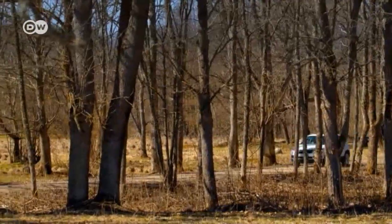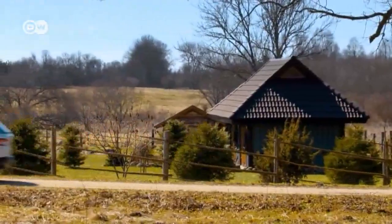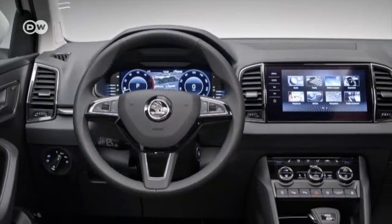Connectivity and safe smartphone use and driving are key features for many potential buyers. Skoda CEO Bernhard Meyer says digital technology is important today, and Skoda wants to make cars into a perfect third place after home and office. We want drivers to have the same opportunities to communicate that they have in those places.